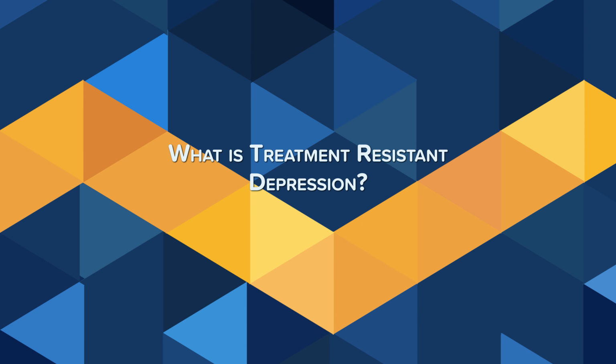Treatment-resistant depression is depression that has not responded to one or more oral antidepressants. So we always first-line treat depression with an antidepressant most of the time. And that is with one of the classes, either an SSRI or an SNRI. When we try these medicines and they're not working as well, then we go to alternative options to treat that depression, and that depression can be labeled as treatment-resistant depression.